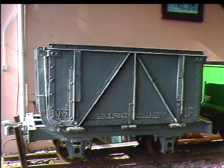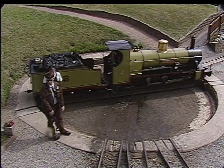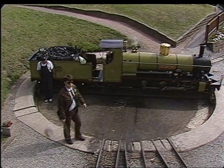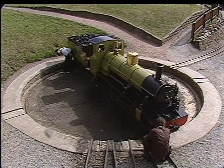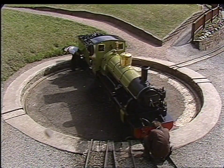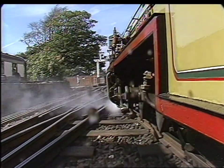In 1915, the famous model engineer W.J. Bassett-Lowke rescued the line from closure and relaid it to a gauge of 15 inches. Since 1961, the railway has been operated as a tourist line by the Ravenglass and Eskdale Railway Preservation Society.